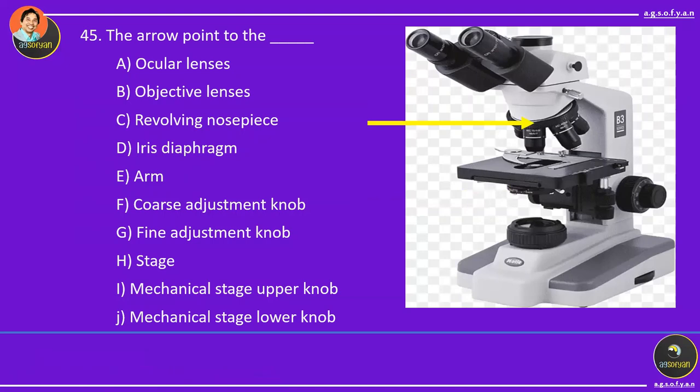Look at this picture. So you have objective lenses. There are 4 of them. 1, 2, 3, 4, right? And these objective lenses are held by this part of the microscope. And this part can be revolved, it can be turned. So therefore, the name is the revolving nose piece.